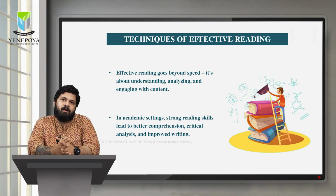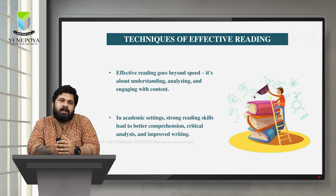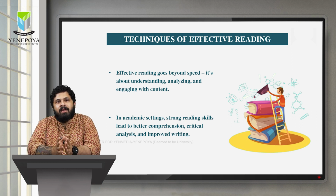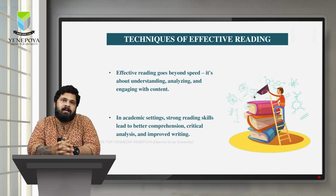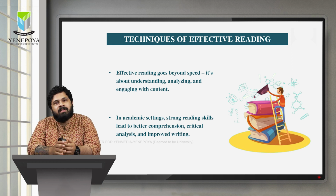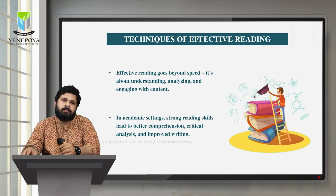Effective reading goes beyond speed. It's about understanding, analyzing, and engaging with content. In academic settings, strong reading skills lead to better comprehension, critical analysis, and improved writing. In professional and personal contexts, effective reading helps extract valuable insights and helps you make informed decisions.